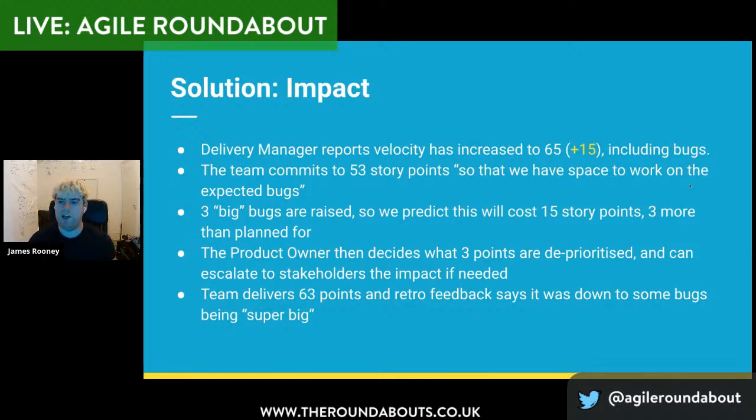So I've been lucky enough to always work with a product owner. So you've got 3 more points that you need to take out, basically. So you can very quickly in the same conversation say, all right, okay, which ticket comes out of there? What can we live with? And then they can escalate to the stakeholders the impact.